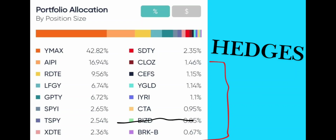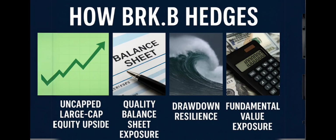So why Berkshire Hathaway? Before we get into that, let's look into the hedges, which you'll see I marked in red: CLOZ, CEFS, YGLD, IYRI, CTA, and I don't consider BIZD as a hedge, more of a diversifier, and then Berkshire Hathaway Group B. This is the first one that I put in that actually does not give a dividend. So these are the four reasons why I consider it a hedge in my portfolio.